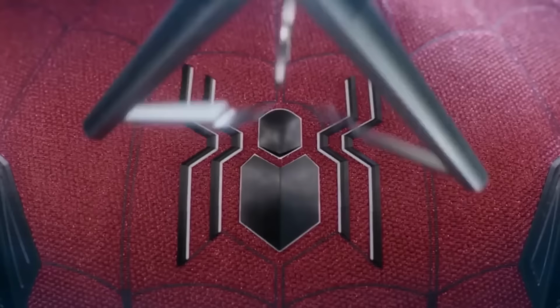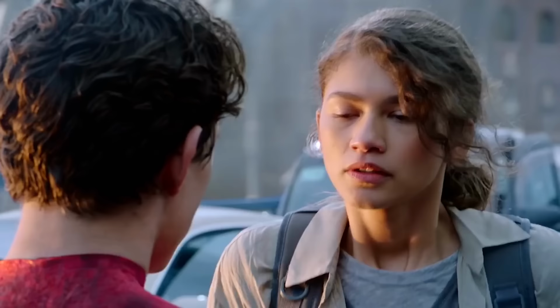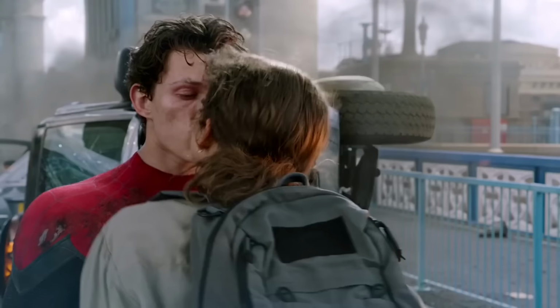The company in charge of VFX for the final battle in London, Imageworks, kept these details consistent when adding battle damage to the suit. If we look at his suit closely during his emotional reunion with MJ, we can see patches of white material where the suit sustained damage.